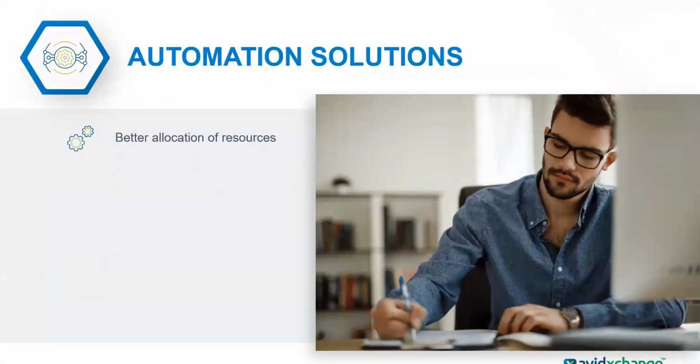Next, we're going to look at automation solutions. So business process automation takes time-consuming, manual, and maybe even paper-based processes and inserts them into software technologies to automate that process. All this does is allow employees to have more free time to focus on value-added work.